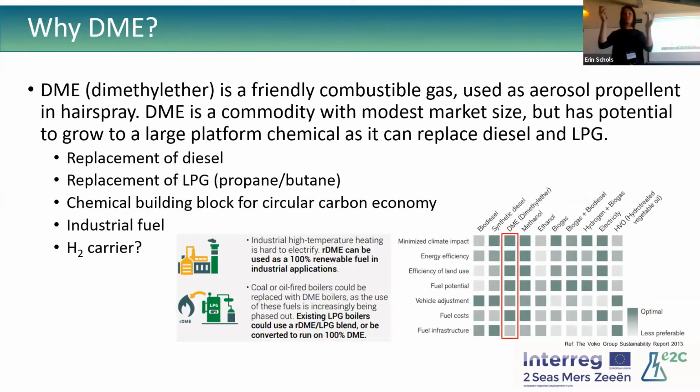Well, Jan-Willem has introduced DME while we were working on this chemical. We see a lot of potential for DME in the circular carbon economy. So I won't go into detail on this slide.